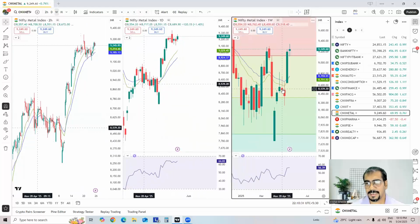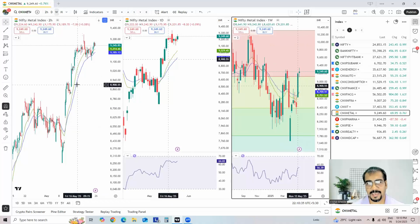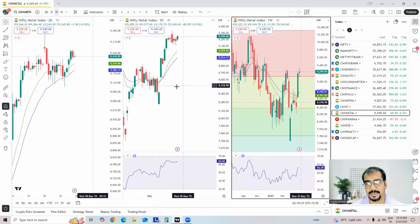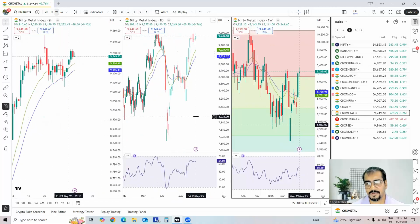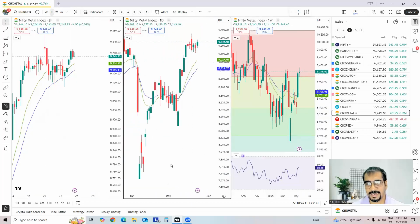Metal pack. Metal pack, things are looking okay in the weekly time frame charts, even in the daily time frame charts and in the 2-hourly time frame charts. But if you just have a look at one single thing in the daily time frame charts, a lot of consolidation, loads of smaller candles. Generally when this sort of thing is visible, I think it's better to stay away and wait for a proper confirmation from this particular sector.